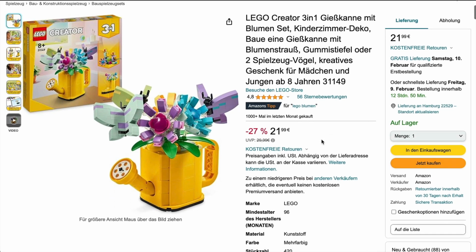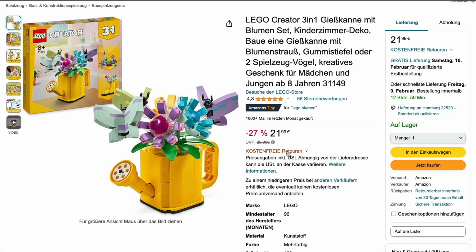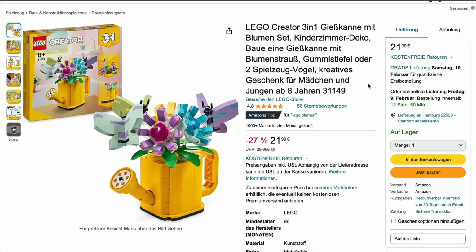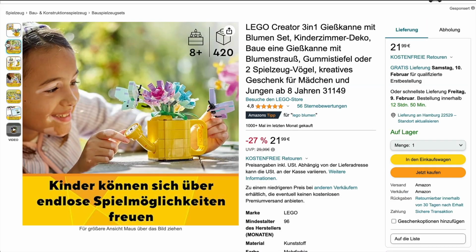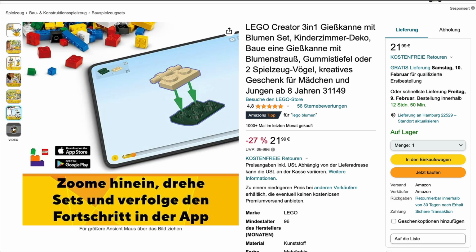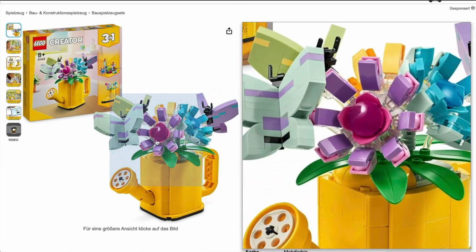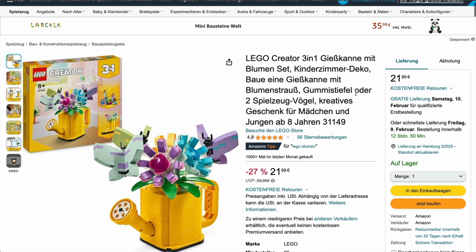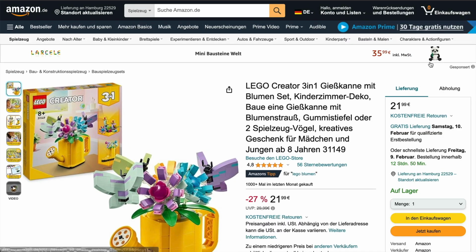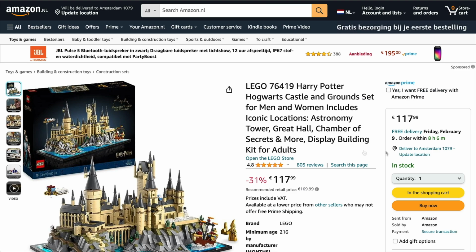And then what's this? Ooh, another new set. Creator 3-in-1's flower pot, or indeed watering can turned into said flower pot. This, again, very much reminds me of a build that was on, I can't remember if it was American or Australian Lego Masters, without checking, but pretty sure that's where Lego got inspiration for this one. Nice little set, 27% off of a new set. Yes, please. That's a total no-brainer. So I would definitely go and pick that one up.